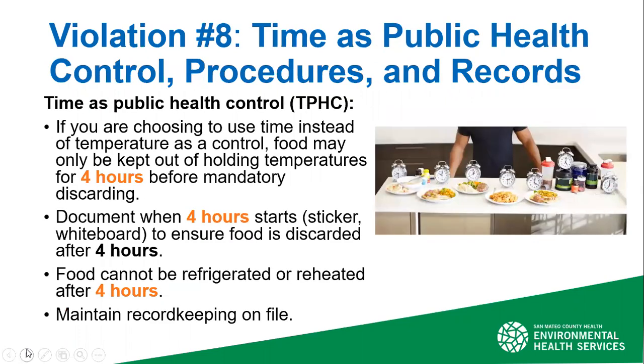If you do decide to use time as a control rather than temperature, you will have to discard the food after 4 hours. But it's very important that if you do leave food out not under any temperature control, that you're documenting when the 4 hours has started. So this could be on a whiteboard, this could be on a post-it note or some sticker nearby saying that, hey, you prepared this meal at 11 a.m. and it needs to be discarded in 4 hours. After the 4 hours, you can't refrigerate or reheat the food. It needs to be discarded.